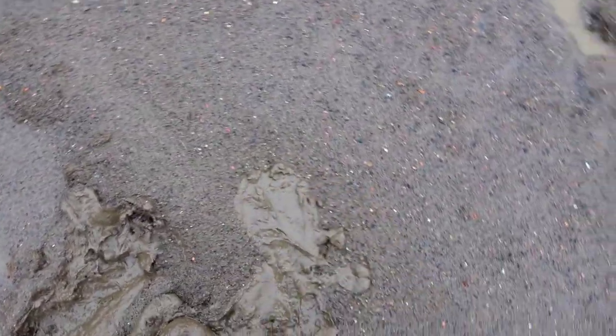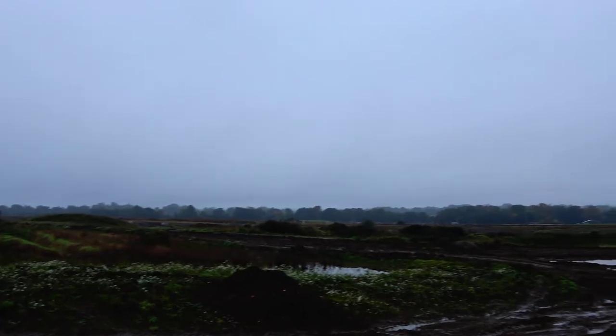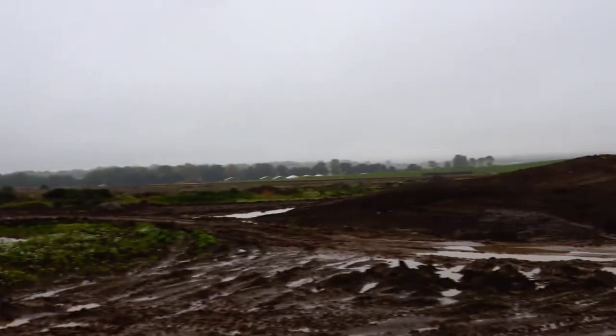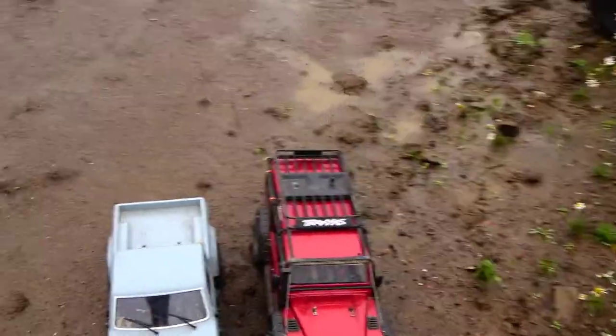Oh, absolutely disgusting. Right, guys, here's what your average Scottish October looks like. Wet, miserable. Luckily, it stopped raining just now. But I'm on a building site nearby me where they're doing a lot of houses and stuff, so the area is absolutely huge. And I figured, well, it's like this and I can make the most of it. I'll get some crawling done here, so it'll be nice and muddy.